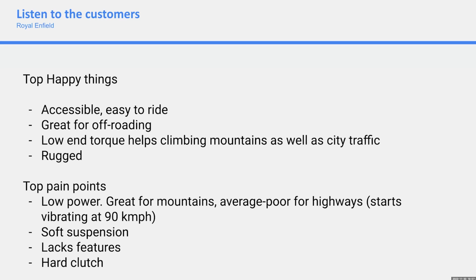So if you are doing a trip from Bangalore to Ladakh, 70% of the trip, which is reaching up to Leh or Srinagar or Manali, wherever you start your trip from, is going to be boring because on highway it's underpowered. But only after that you can enjoy the bike. So that was one issue with this.